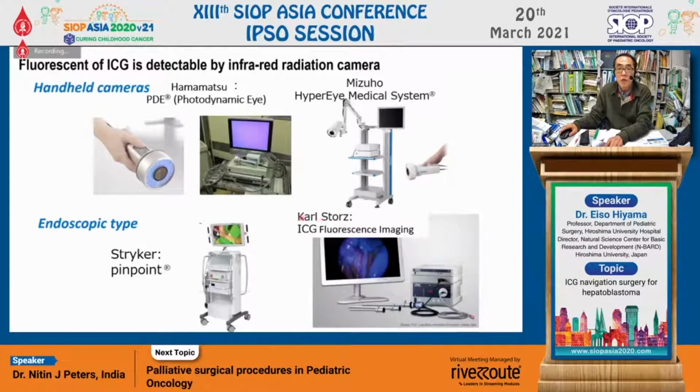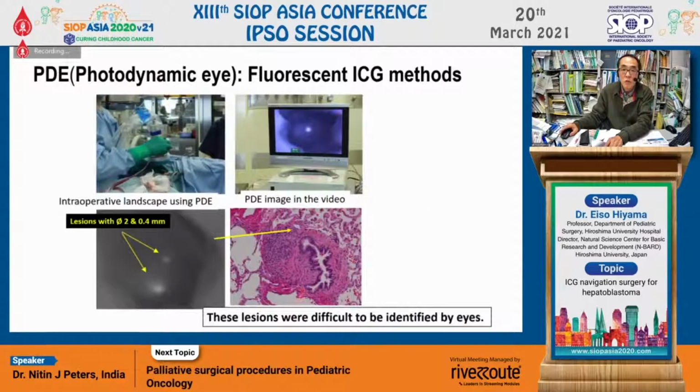There are available ICG detectors. Broadly speaking, there are two types of detectors: handheld cameras and endoscopic type, like this. So this PDE system is customized for detection of ICG fluorescence. These regions were difficult to be identified by eye. Microscopically, these were consequently identified as micrometastases. Then, these regions were identified by this navigation system.